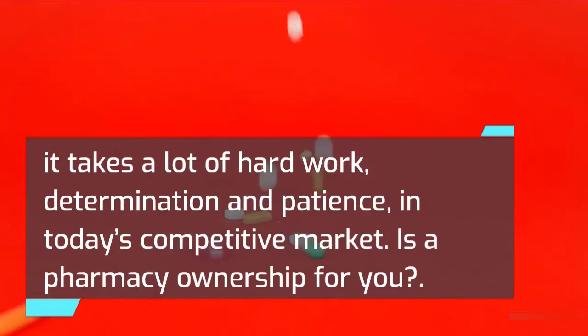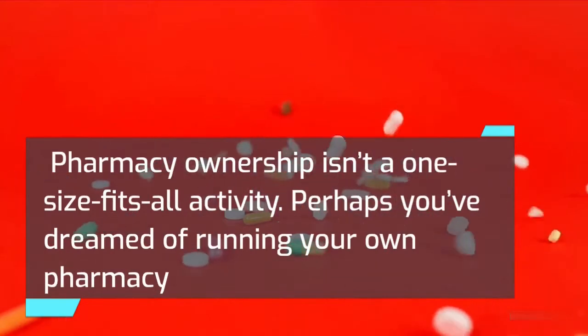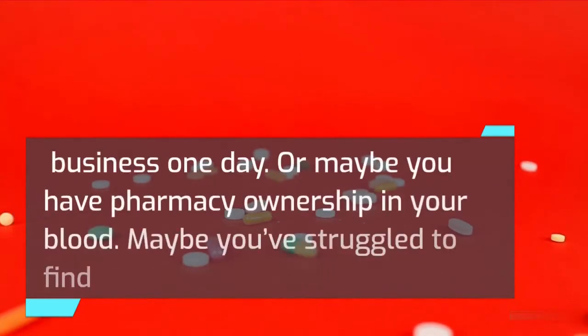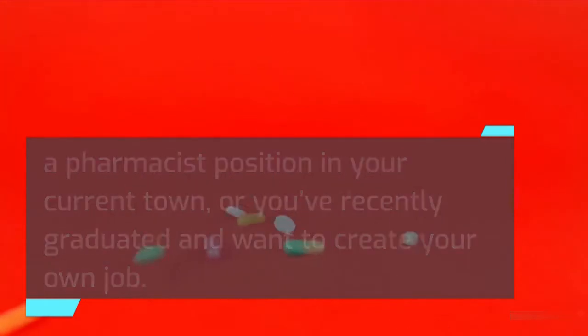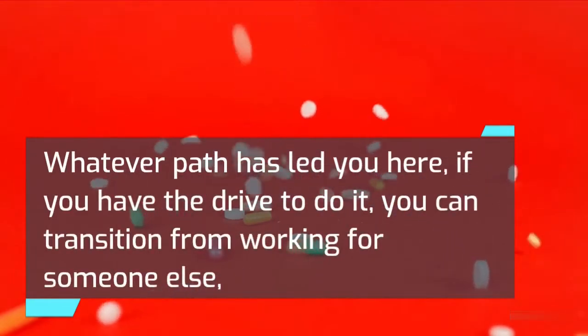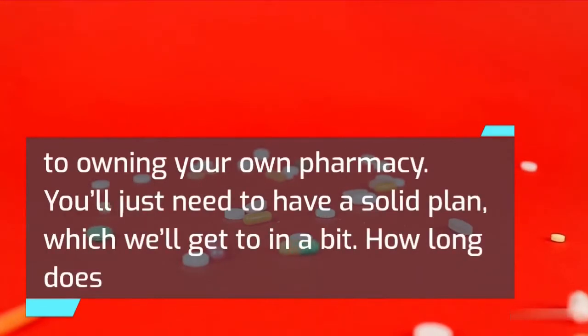Is pharmacy ownership for you? Pharmacy ownership isn't a one-size-fits-all activity. Perhaps you've dreamed of running your own pharmacy business one day. Or maybe you have pharmacy ownership in your blood. Maybe you've struggled to find a pharmacist position in your current town, or you've recently graduated and want to create your own job. Whatever path has led you here, if you have the drive to do it, you can transition from working for someone else to owning your own pharmacy. You'll just need to have a solid plan, which we'll get to in a bit.